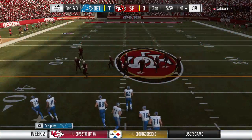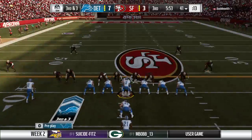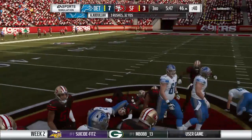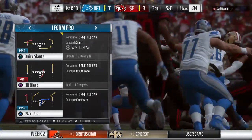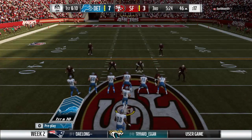Here we go. They'll run here, Abdullah, and an alley to run. And he'll be taken down, but not before he gets into enemy territory. A gain of 13 and also a first down. Pace. That's the name of the game.